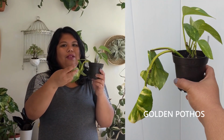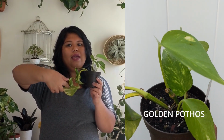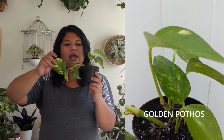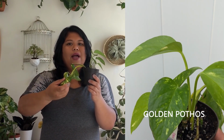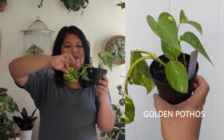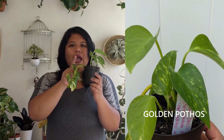And this one I really like because this is one of those golden pothos that are very variegated. And I could actually see from the stem, and it has a very mature stem, that it is going to produce a lot more leaves like this, that have the golden lime color. So yeah, I hope this actually survives.